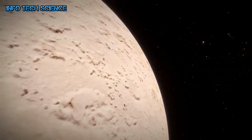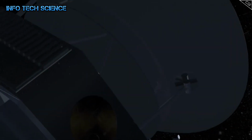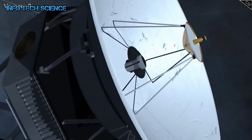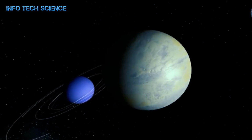NASA's Voyager 2 spacecraft saw more than 120 dark streaks on Triton when it flew past the moon in 1989. These streaks, which are probably a mix of nitrogen, methane, and dust, likely came from past subsurface eruptions. Voyager 2 also spotted at least 2 plumes that were actively erupting. One plume was 8 kilometers tall.